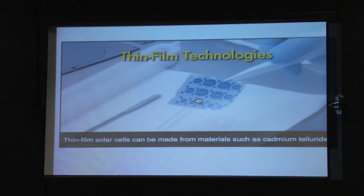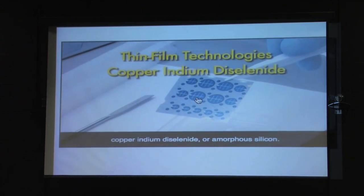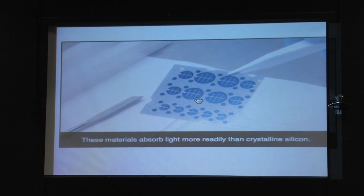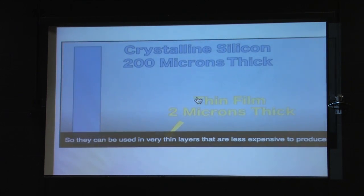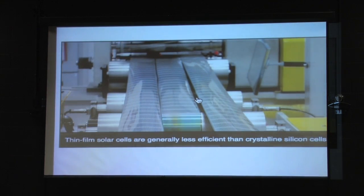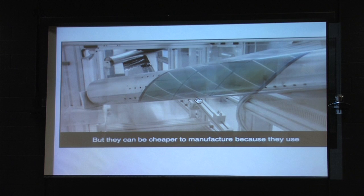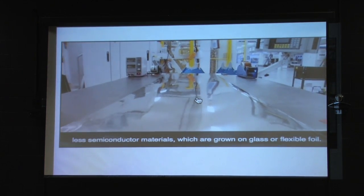Thin-film solar cells can be made from materials such as cadmium telluride, copper indium diselenide, or amorphous silicon. These materials absorb light more readily than crystalline silicon, so they can be used in very thin layers that are less expensive to produce. Thin-film solar cells are generally less efficient than crystalline silicon cells, but they can be cheaper to manufacture because they use less semiconductor materials, which are grown on glass or flexible foil.